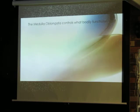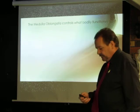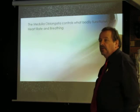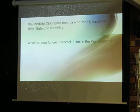The medulla oblongata controls what bodily functions? We talked about it, didn't we? It's part of the brainstem. Respiratory system, heart rate and breathing. Two of those unconscious things we have to do when we're asleep. Exactly. We mentioned this earlier too.